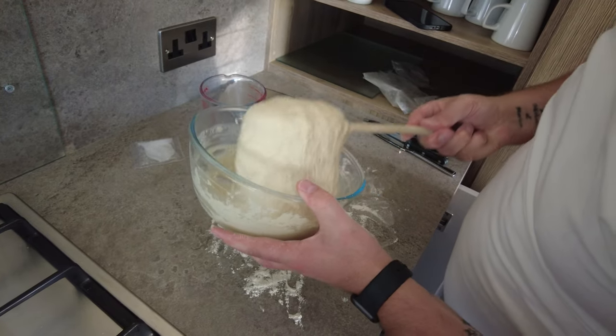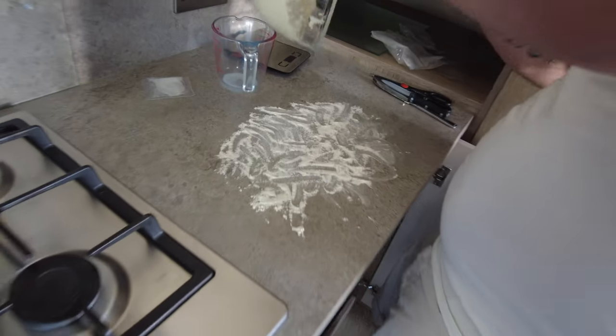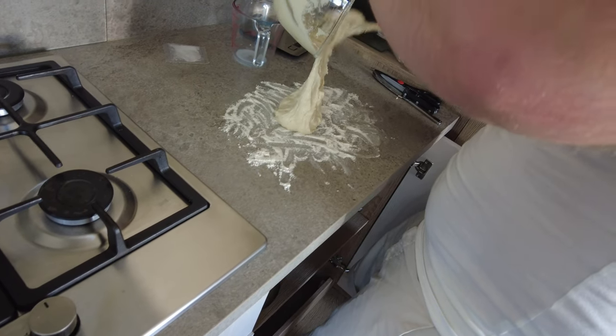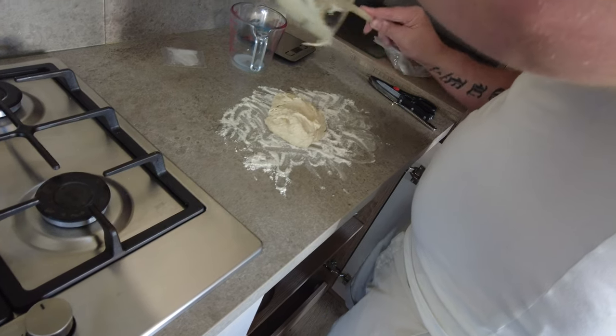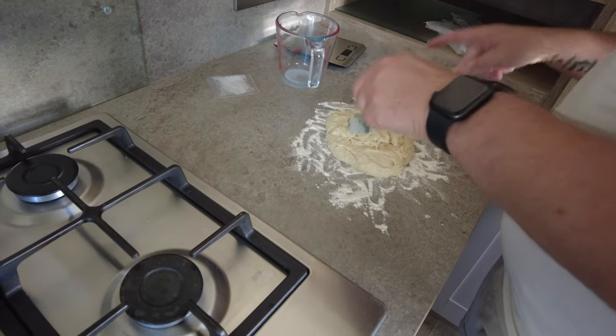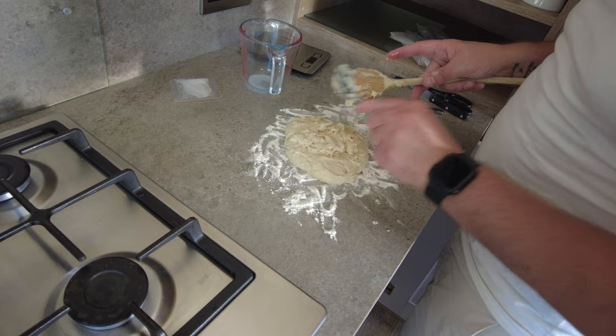It's not going to come out, is it? It will, you just need to turn the bowl upside down and scrape it out. Like this? Yeah. Let it fall onto the surface. The flour's on there. Yeah, get all of that out. So you're going to need that now. I'm going to need to try and salvage it, that's for sure.